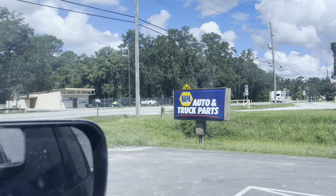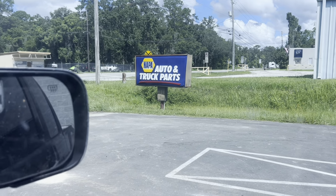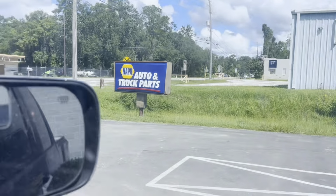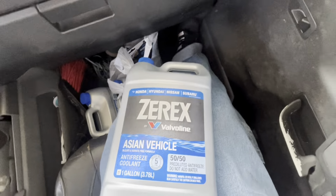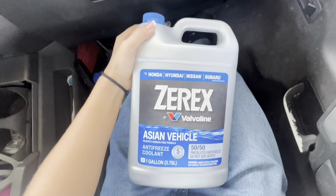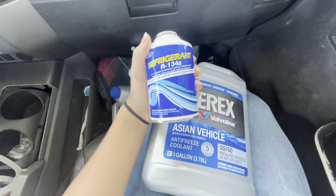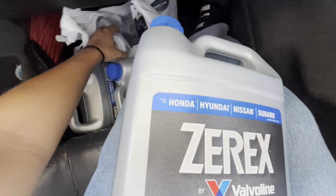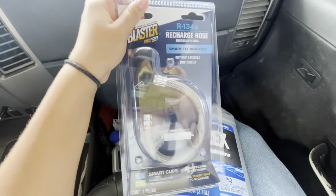We are at Napa right now. We're gonna get some coolant and also AC recharger. So, we just picked up some coolant. I got 3 gallons of this coolant. Also got refrigerant. I got 2 cans of 12 ounces, I believe this is. And then also got the recharge hose.